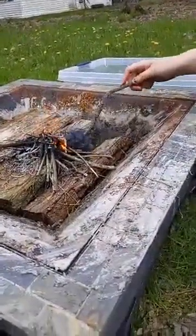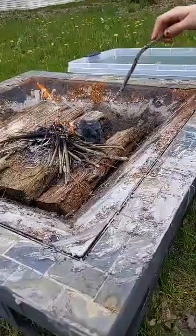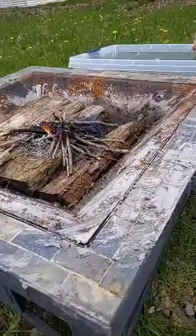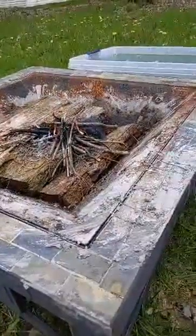So all I did was I took my piece of steel wool, I fluffed it up a little bit, and if I was adding more tinder and stuff to it, it would ignite pretty well. So those are two methods for starting a fire without using matches.